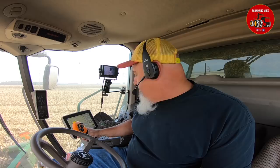This was 114-day corn. This is not the first field of corn we harvested, but we're in it now here. And overall, like most of the crops around here, pretty good corn. The monitor right now says this corn's about 19.3% moisture, and the average yield according to the monitor is around 260 bushel. So overall, some pretty good corn here.